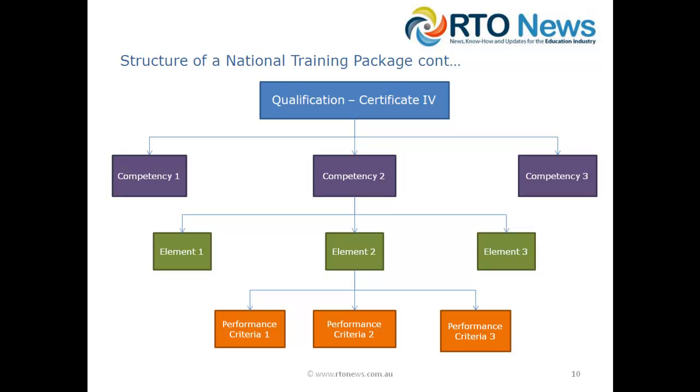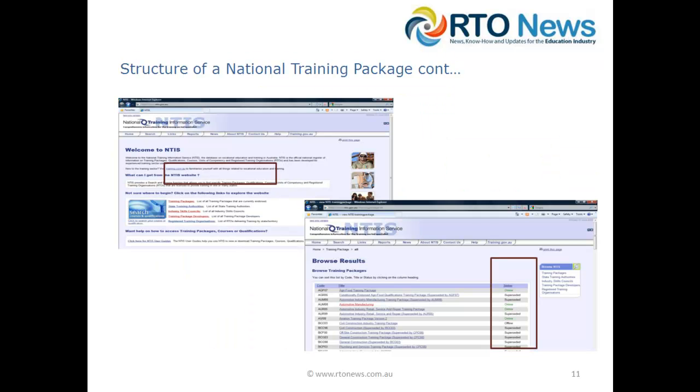National training package requirements and information can be accessed by going to www.ntis.gov.au. On the homepage, there is a hyperlink directly to training packages, and from there you will find a list of all the training packages. When you see the list, there is a column for status, and a training package can have one of three statuses against it. Online. This means you can view all information relating to the training package on the NTIS website itself.